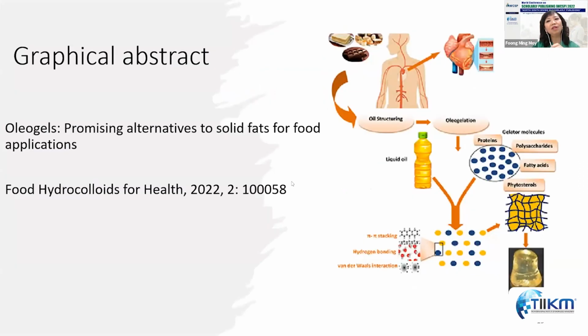And now the new trend is some journals requesting for graphical abstract, but not all abstracts are suitable for graphics. So it depends on the research that you do, and then on the journals that you submit to. So this is one example of a published graphical abstract.